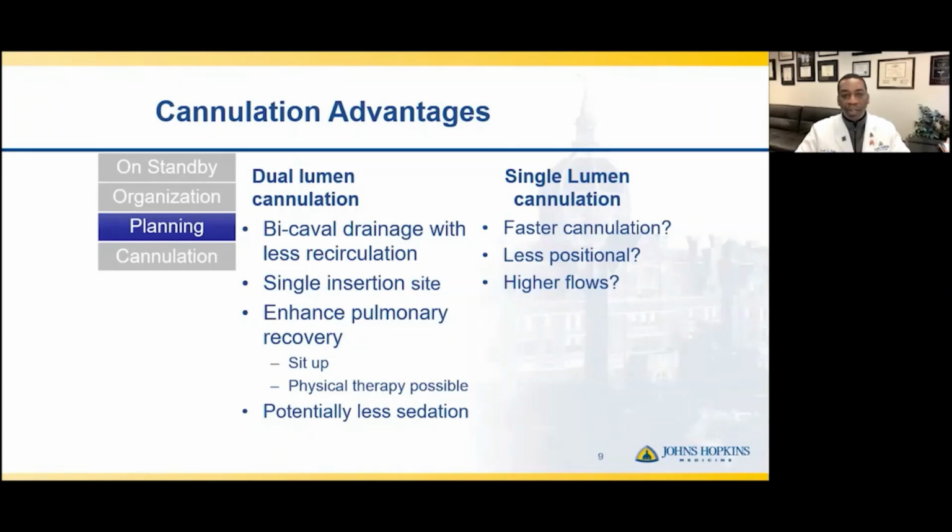Having the single insertion site is also a potential advantage for patients, especially as we're starting to try to lessen their sedation or have them participate in rehabilitation so that they're able to sit more upright in bed, they can get out of bed and participate with physical therapy, or even if they're deconditioned enough that they can only do leg movements or rehabilitation maneuvers, then not having a cannula in the groin would be advantageous in this situation.